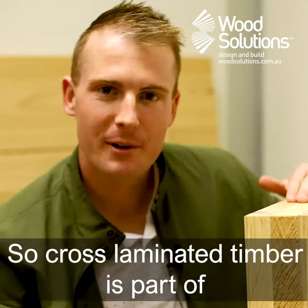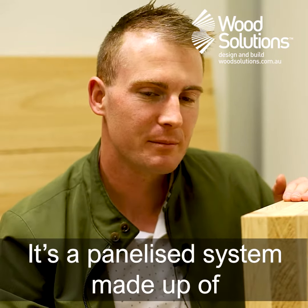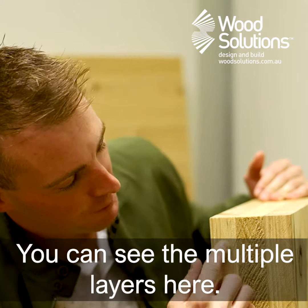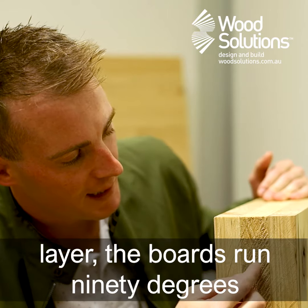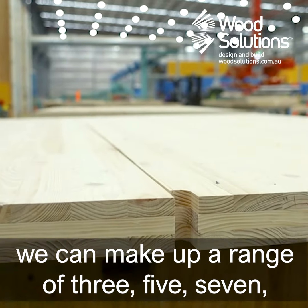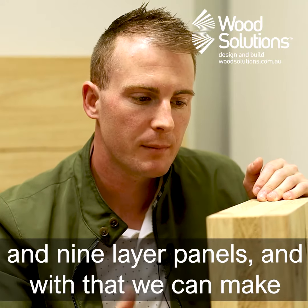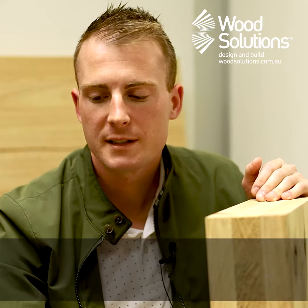So Cross Laminated Timber is part of the mass timber family. So it's a panelised system made up of multiple layers of boards. So you can see the multiple layers here. This is a 3-layer panel, and in each subsequent layer, the boards run 90 degrees to each other. So with an odd number of boards, we can make up a range of 3, 5, 7 and 9 layer panels, and with that we can make 60mm panels all the way up to 350mm panels.